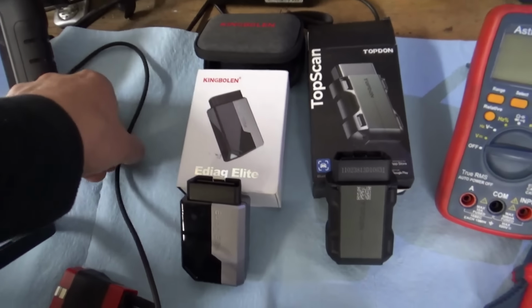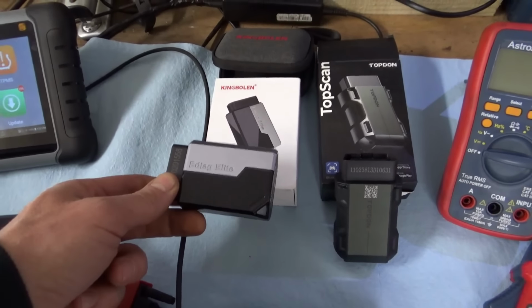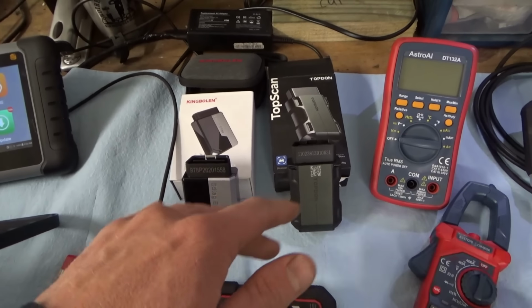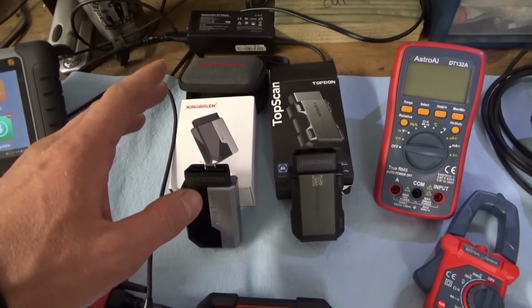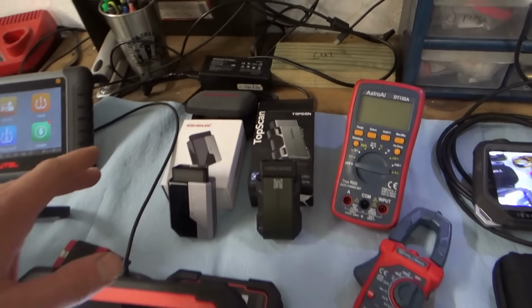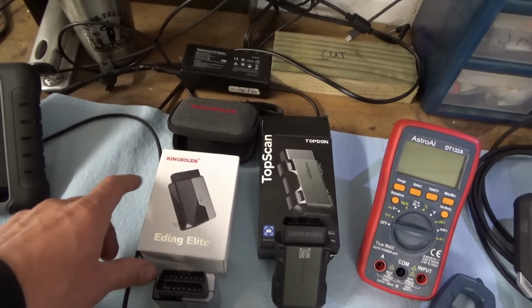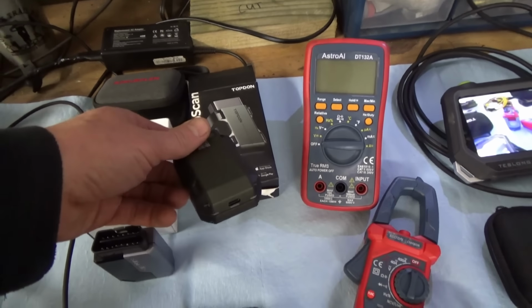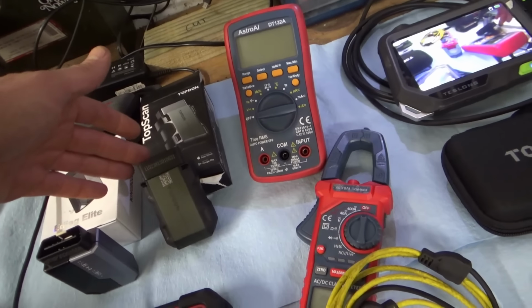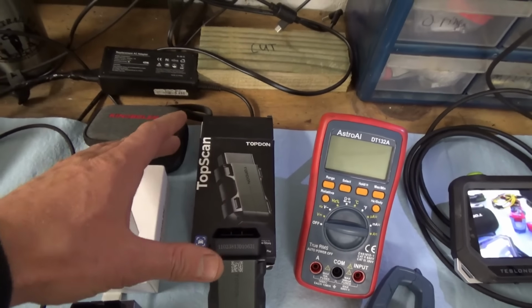Alright, so the next two scanners are Bluetooth dongles that interface with your smartphone. So we have the KINGBOLEN Ediag Elite and the TopDon TopScan. Both very capable. We actually did a side-by-side comparison I think last year, and the KINGBOLEN had a couple more features. It's slightly more expensive. This one's $85, it's $25 off right now. But this one comes with lifetime free updates. So if you own the scanner for more than a year, this one's going to be cheaper than the TopScan, because this one, it's $53 right now. On sale, you get $25 off. But each year you're going to have to pay $50 to keep that bidirectional functionality for your car.